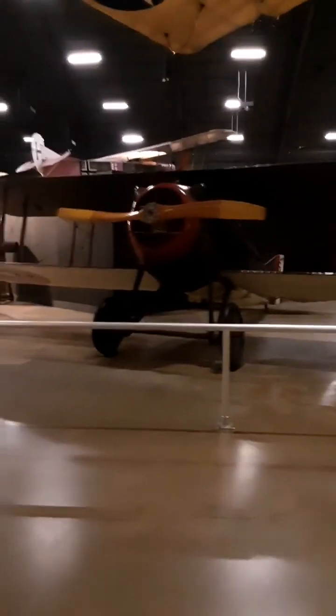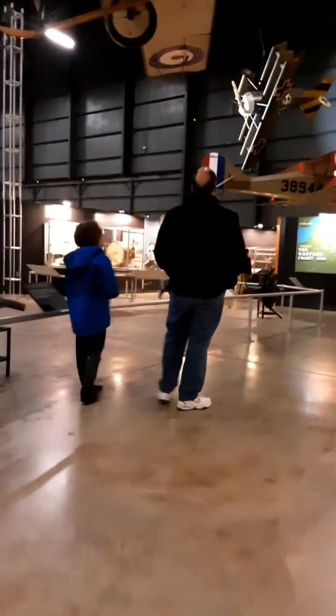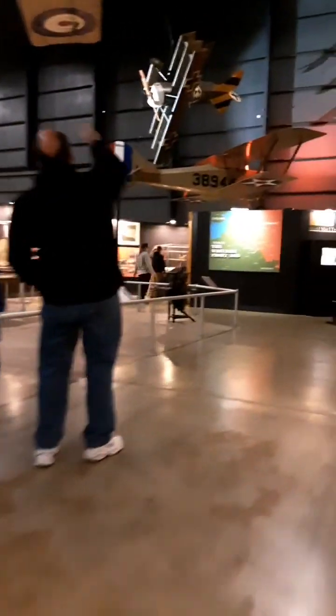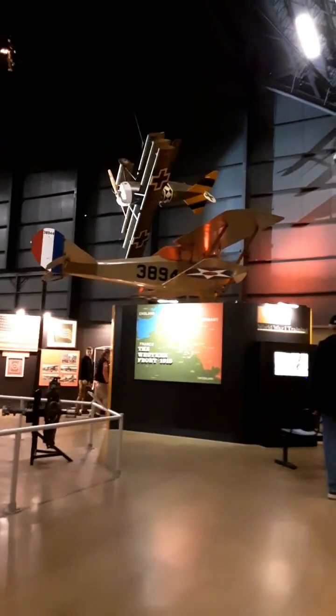Hi, this is live from the early years gallery at the Museum of the U.S. Air Force. So in front of a Newport. And we're just going to kind of tour through here and see some of the planes that are back on display. The Thomas-Morse Scout went back up on its pylon this week.